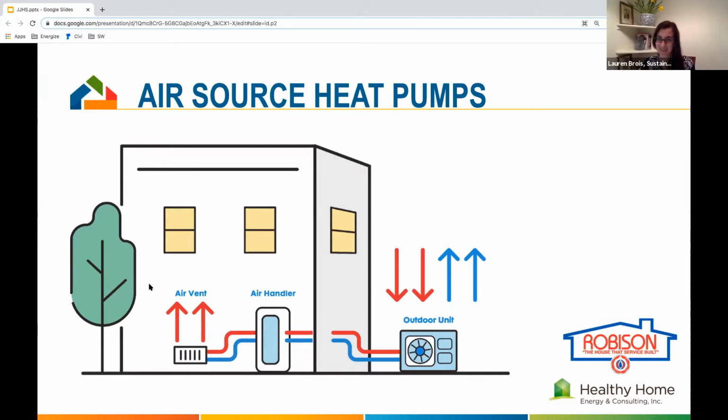Okay. And so I just want to preface this before Dan goes into the heat pumps. I know that the community knows Robeson as an oil company. And we're celebrating our 100th year anniversary this year. But Robeson actually sells more natural gas and electricity than they do heating oil, and they sell more electricity than they do heating oil and natural gas combined.